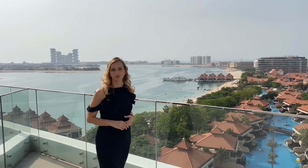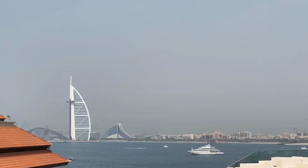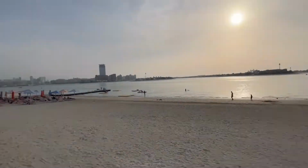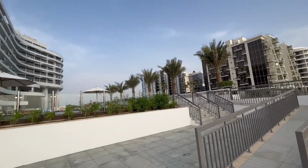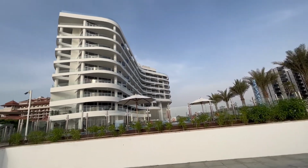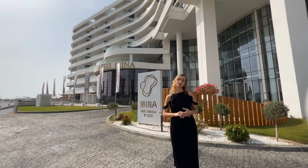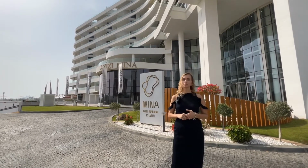The price for a one-bedroom apartment starts from 2.5 million dirhams. The project is ready to move in and offers 1 and 2 bedroom luxury apartments as well as 3 and 4 bedroom penthouses.